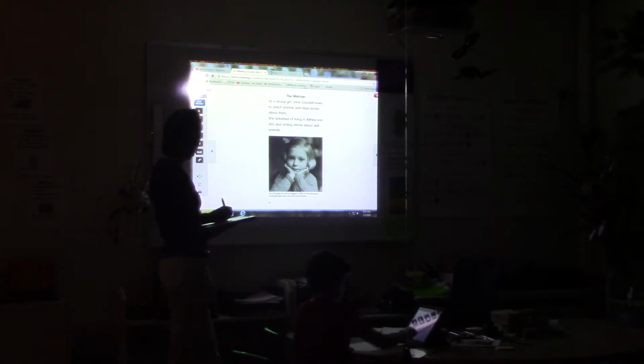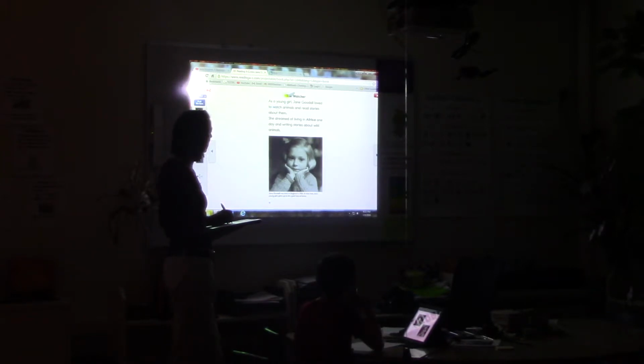Okay, so The Watcher. Now you just follow my cursor here as I read, okay? But you can look on the iPad, you can look up here. And I want to have you draw what this is called, The Watcher. You're getting your brain used to the words for the first time, so I'm kind of helping you out with some words, but then you're going to end up reading it too.